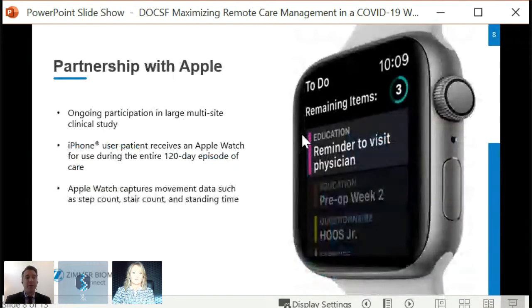So I talked briefly about the relationship with our partner. The partnership with Apple is something we're very proud of. The core component to it is an ongoing participation in a large multi-site clinical study. As I mentioned earlier, every patient that enrolls has an opportunity to get an Apple Watch for use during the entire 120-day episode of care. And the data that we're capturing looks at things such as step count, stair count, as well as standing time.